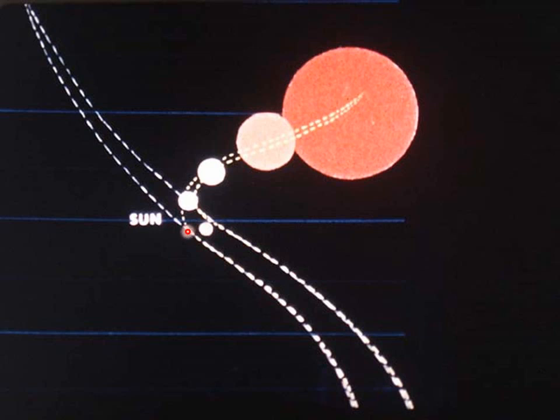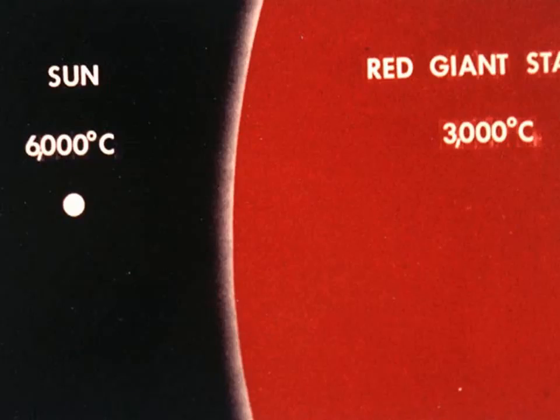Here, I guess we start here at the zero-age main sequence. Very, very slowly, billions and billions of years going by, and then it starts happening a lot quicker, going up here to the red giant area. So when the sun becomes a red giant, it's going to bloat out. It will swallow up the orbit of Mercury and Venus and almost the Earth.